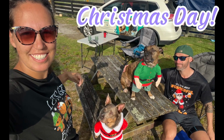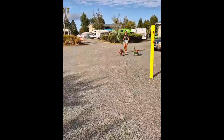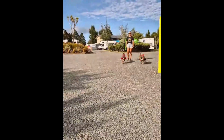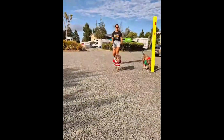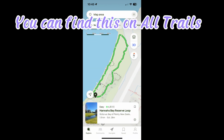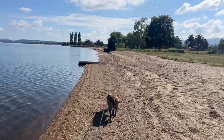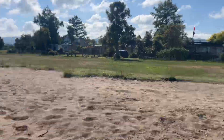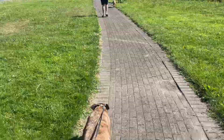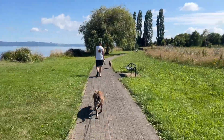My Christmas day arrived. Merry Christmas. I love our dog's little outfits, and we took him for a walk over the campground, which got a lot of laughs and a few people wanted to take pictures with him. It was very cute. Alright, we decided to do Hannah's Bay Reserve Loop because of the water access. It was really hot already on Christmas Day. It was nice and close to the campground, so we could start our Christmas festivities afterwards.